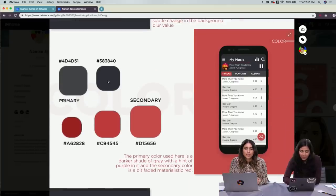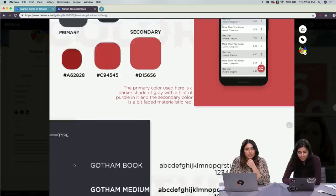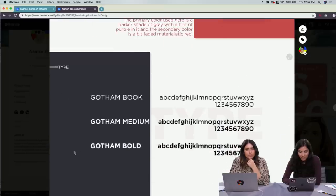Scroll down. The color palette is really nice. I like the way you used red, the shades of red. They don't feel like danger. They feel more like excitement. Exactly. So good job picking your colors. I like the colors too. And you explained a little bit, which is nice.